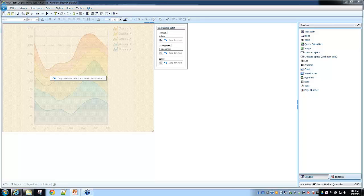Question from Crystal, can you use this with any Report Studio type, not just for active reports? Again, the answer is yes. If you're on Fixed Pack 1, you can use this for any Report Studio type.